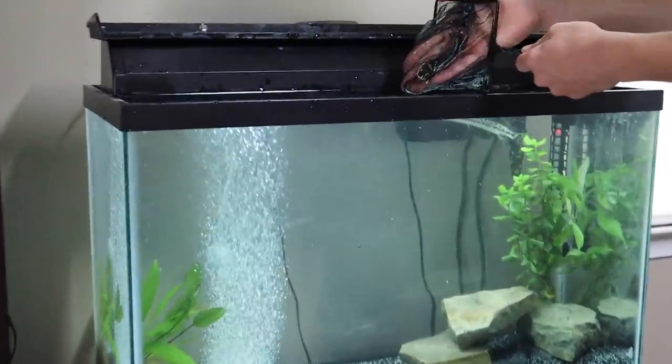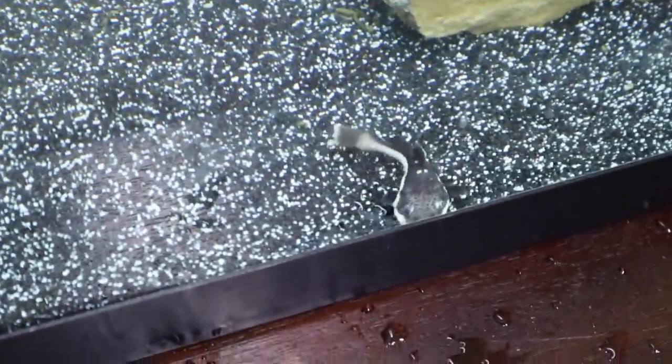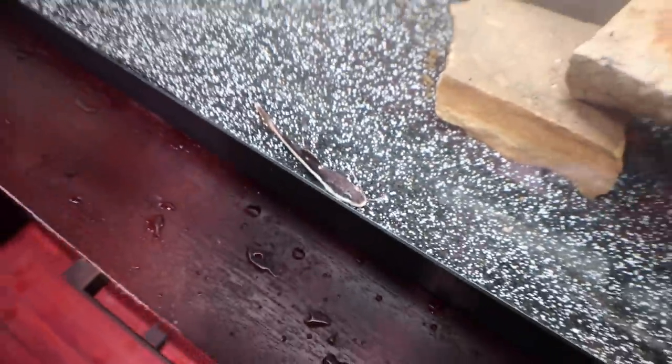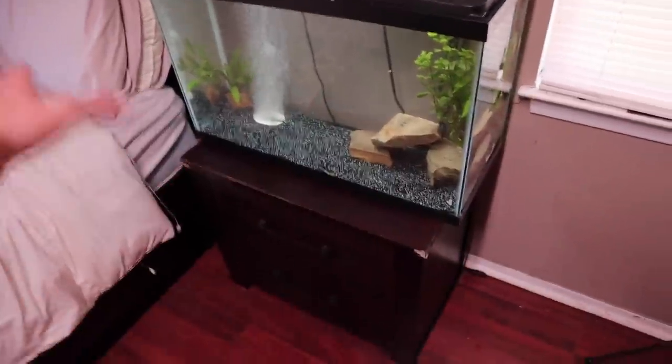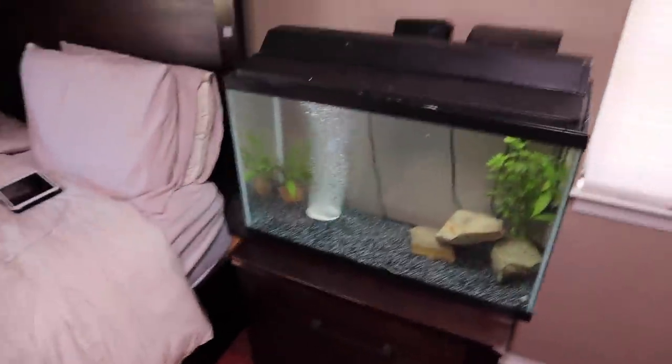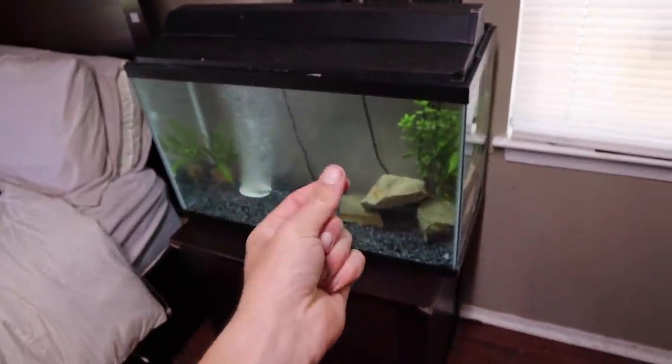Ready? Oh, there he goes. He's in. As easy as that. So, there he is. He'll probably go into that cave pretty soon. He's just adjusting to the water temperature, quality, and clarity, all of that stuff. The bubbler is amazing. The plants, he's got a cave. This is a perfect, almost like quarantine tank for him.